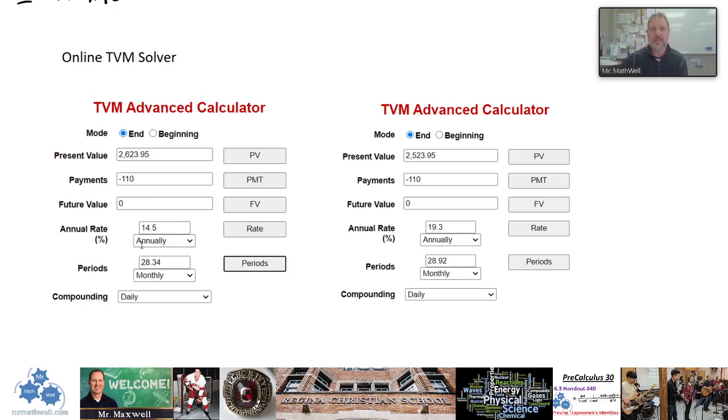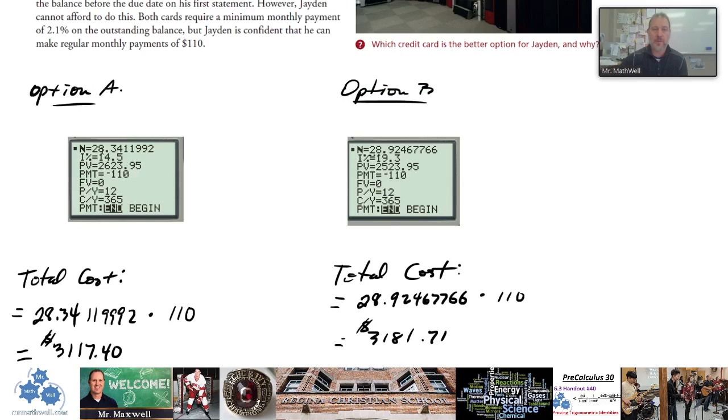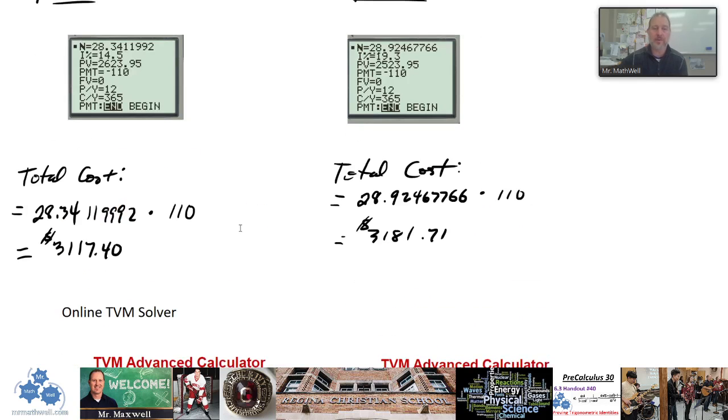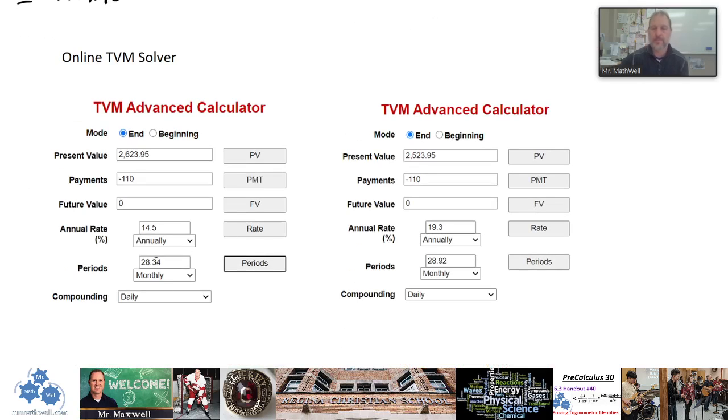Here's the interest rate, and it's an annual interest rate. So the periods are what I calculated. Now you have to, so this is going to be blank, right? And you're going to say monthly periods, and the interest rate compounds daily. So this is going to be blank right here, and you're going to hit this button, boom, periods, and this is going to show up. So 28.34 lines up with what we calculated over here. Now it's not going to be quite as exact because you don't have all those decimals, but anyways.